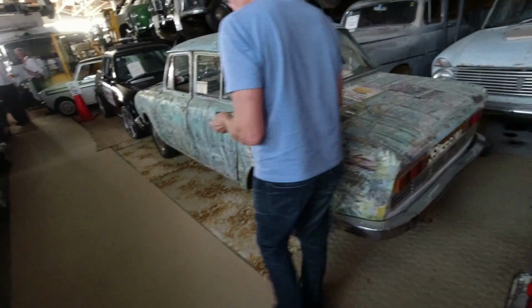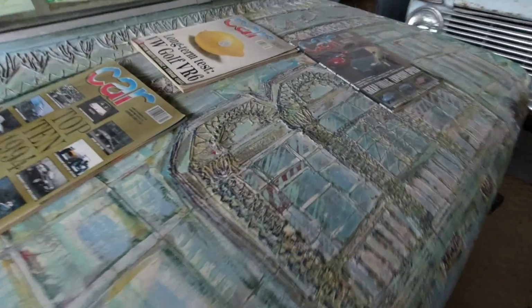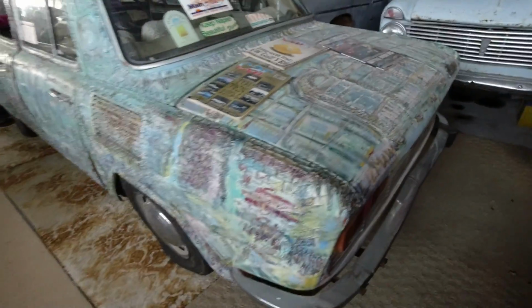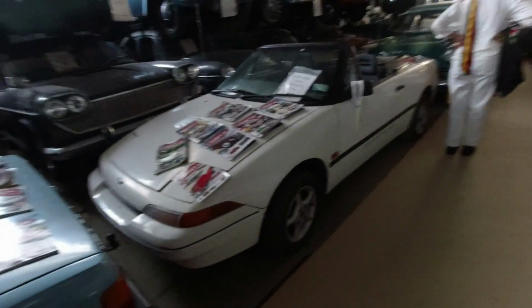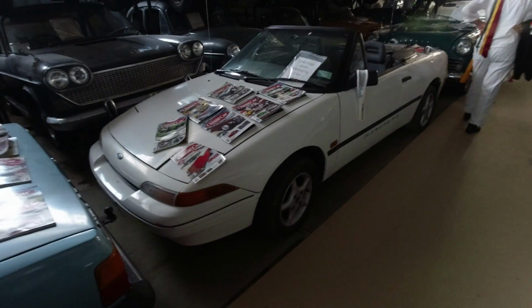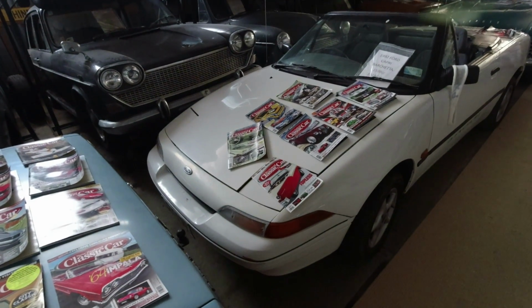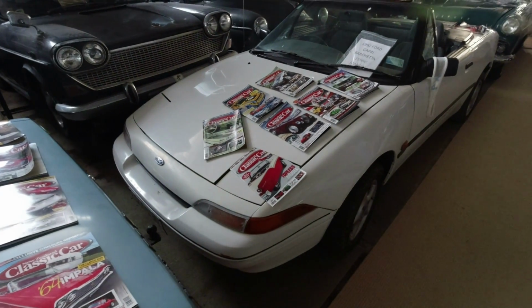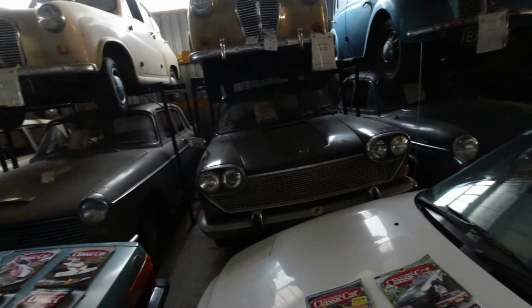Rather colourful Skoda. It's a serious work of art. Blimey. And here we've got a Ford Capri. These were built in Australia. They use the Mazda 323 platform, I think. Not generally sold in the UK. There is one in the UK. Another Austin 3 litre.